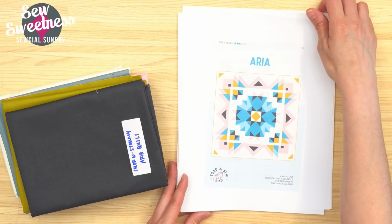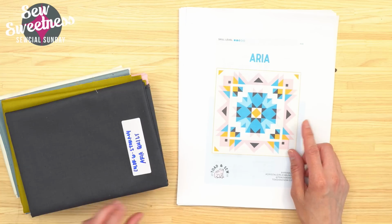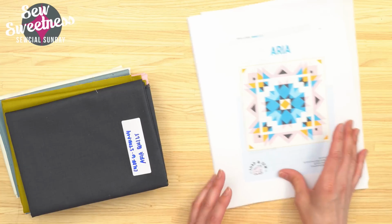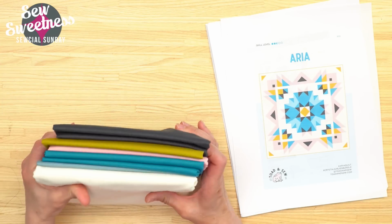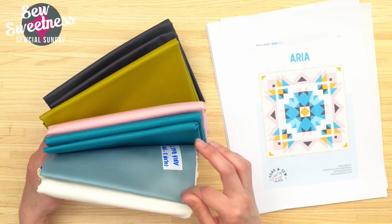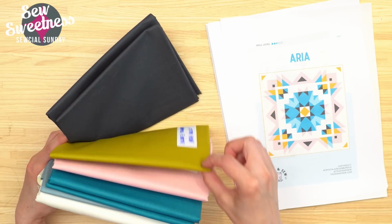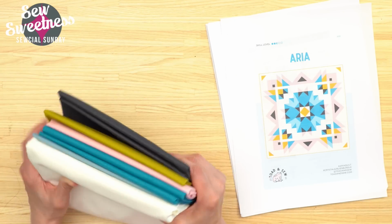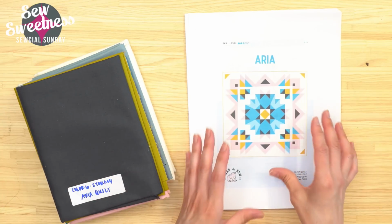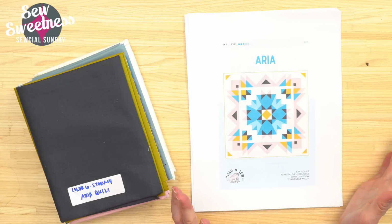So Toad and Sew recently came out with a new quilt pattern. It's called Aria, and I really liked her cover quilt, and so she was selling the kit to make the cover version, so I purchased it from the Toad and Sew website. So I like the colors. I really like large scale designs like this, and I've made several Toad and Sew patterns in the past and had a really good time making them.